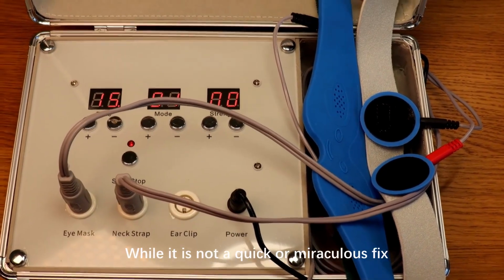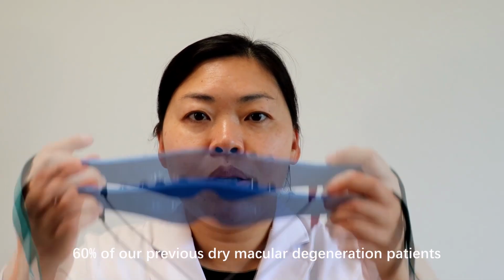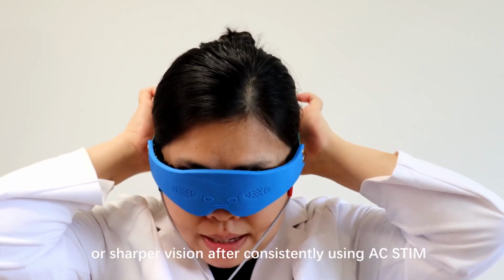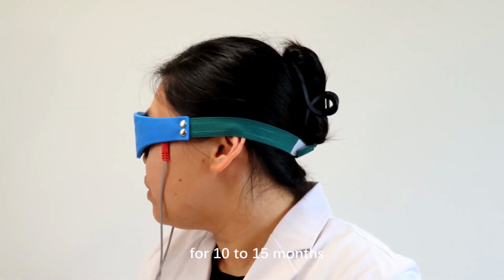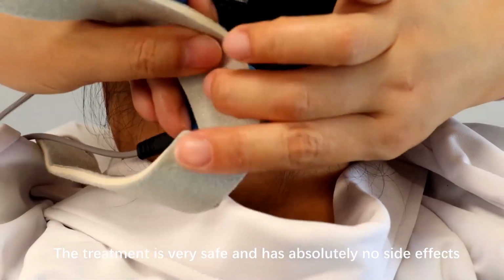While it is not a quick or miraculous fix, 60% of our previous dry macular degeneration patients have experienced improved contrast sensitivity or sharper vision after consistently using AC STIM for 10 to 15 months. The treatment is very safe and has absolutely no side effects.